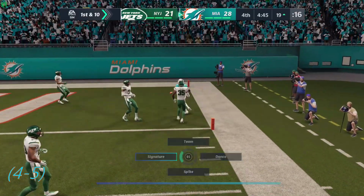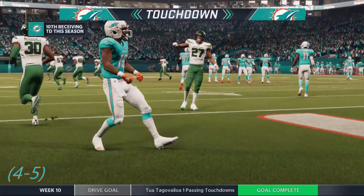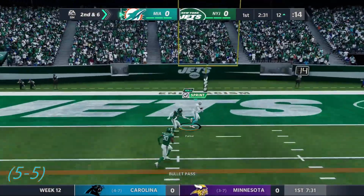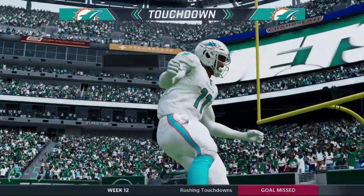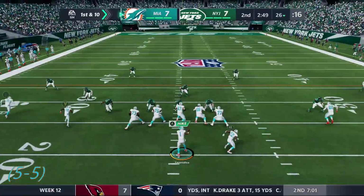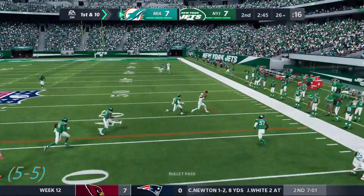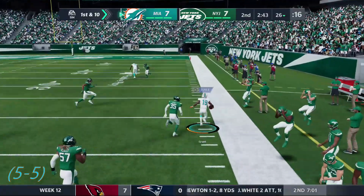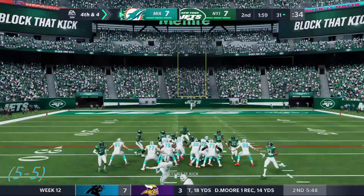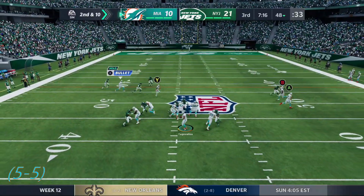And he's got his favorite target yet again. It's complete. And he'll take this into the end zone for a Dolphins drive. They like that. They don't just like it. They love it. And this is caught by Parker for a Miami touchdown. Tua sets up to pass it. This taken in by Jakeem Grant. Sanders' kick is good.